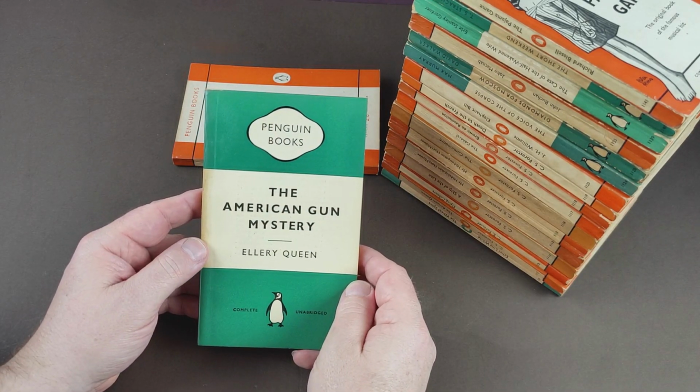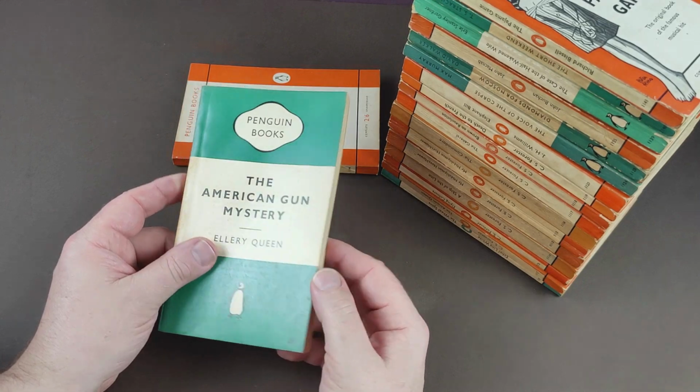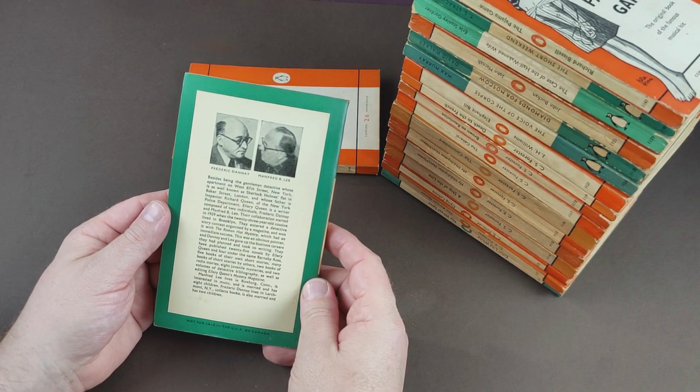1147 then is The American Gun Mystery by Ellery Queen. Nice copy of that one.